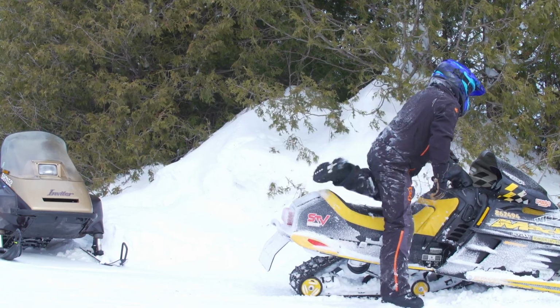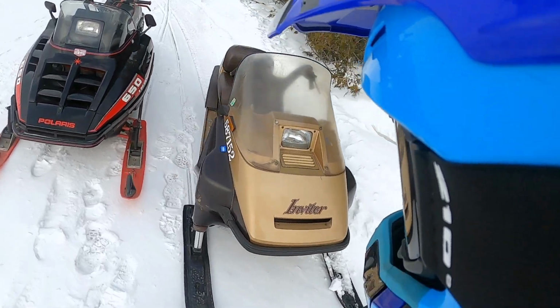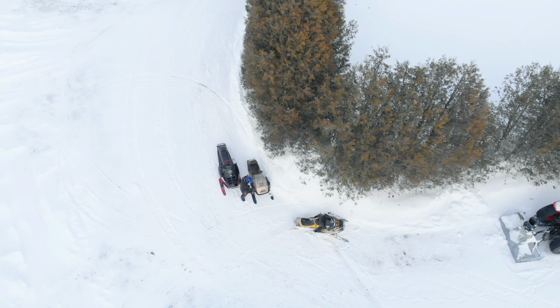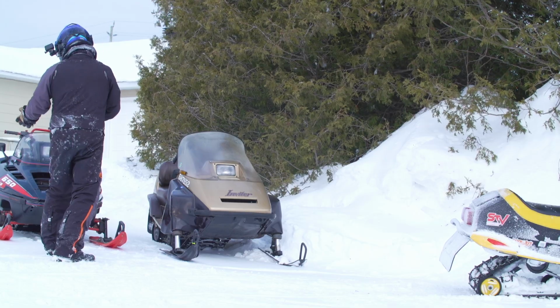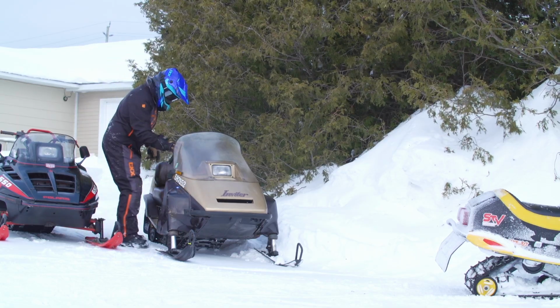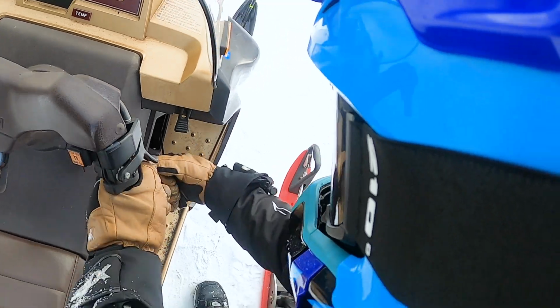Okay, I think we're good to go again. Woohoo! Eeny, meeny, no, I'm just gonna go with the gold member here because this thing is incredible. I mean, look at it. Just look at it. I mean, that's a good looking sled, but that's better. I mean, unbelievable. Gold and brown. Snowmobile colors should be gold and brown, I think, forever.